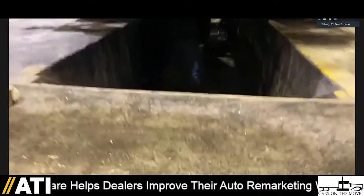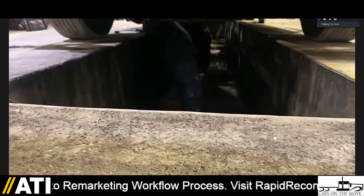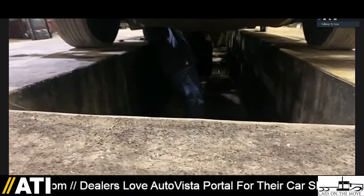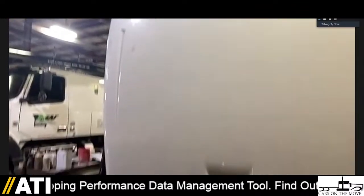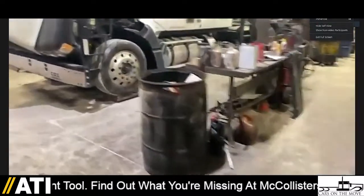Wow, look at that. Makes it a lot better. Hey, Jesse, what are you doing down there? He's hiding. And that's a big deal, to get underneath one of these things to look at them. I've always wanted to get underneath one. That's cool. Thanks, Kevin. Thanks, Jess. Good to see you guys. That was cool. That was neat.